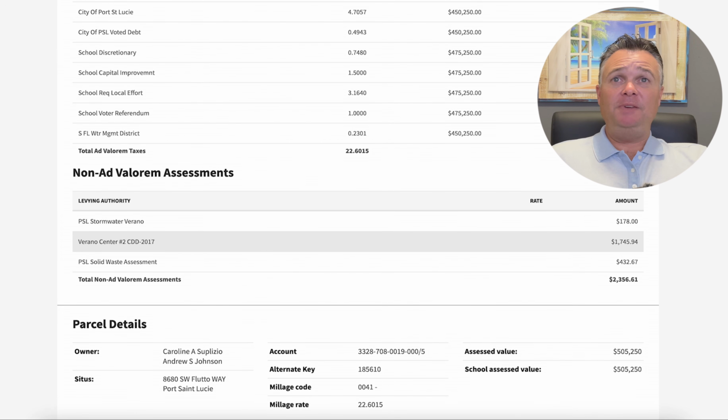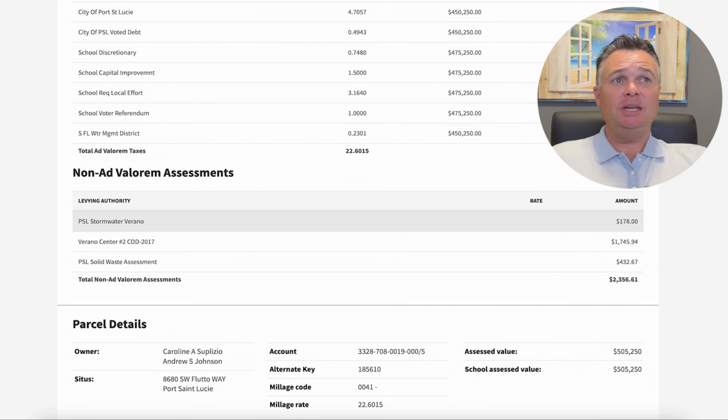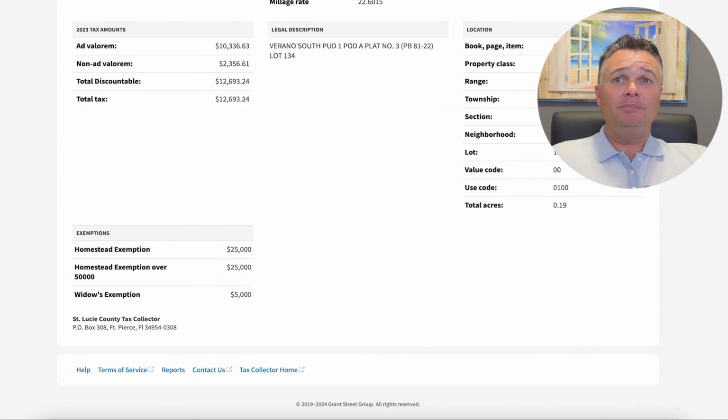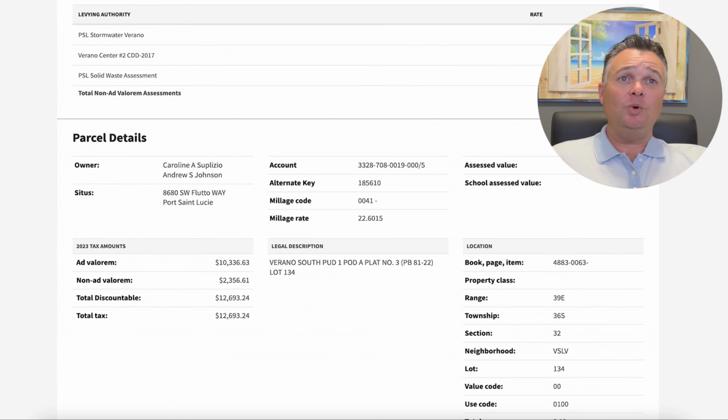So again, the CDD fees here are $1,745. That's because this is on a larger lot. The same waste assessment from Port St. Lucie, the same stormwater from St. Lucie. This is Verano, but it's the same amount. They have $55,000 in homestead exemptions. So $12,000 total.